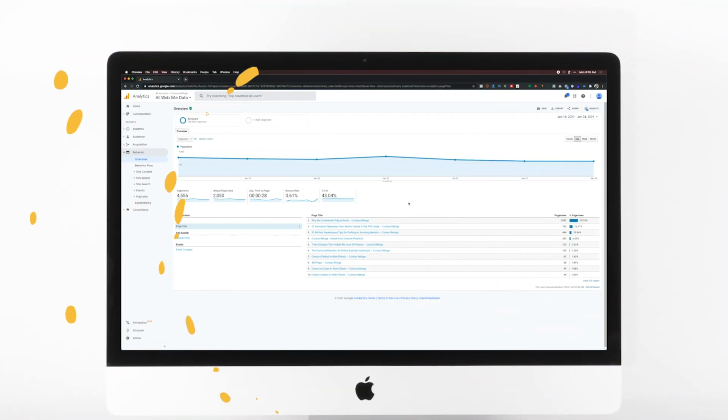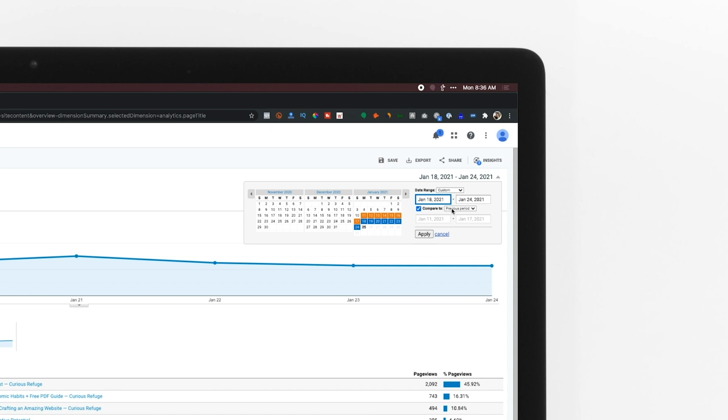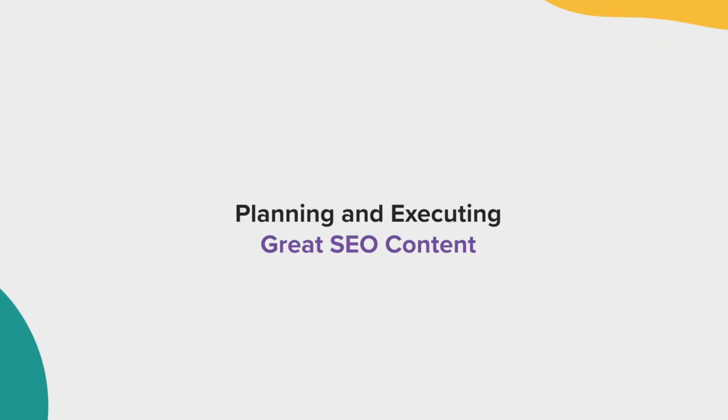If you want to get an idea on how well your site is growing, you can select the date range in the top right corner and select Compare To. This will allow you to compare your current data to data from a previously defined period of time. This is essential for seeing if your website pages are growing or shrinking. Now that you know the tools, it's time to talk about planning and executing great SEO content.